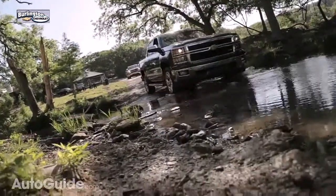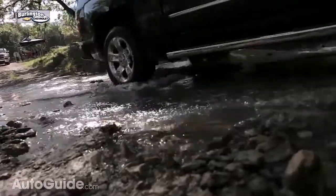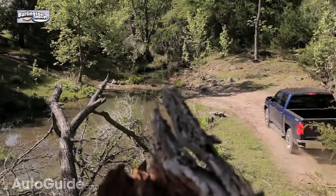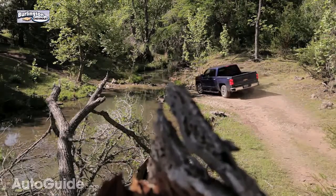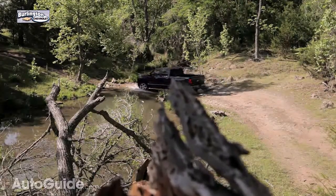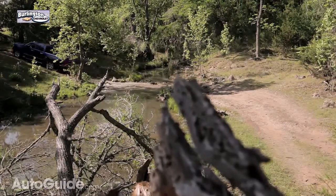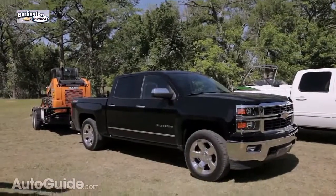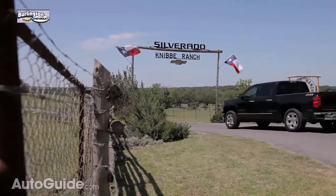Now when it comes to powertrain, the throttle response is bang on. The braking is pretty good, but it's still a little bit of a pillow top. Once you push into the pedal more, you get the stopping that you want, but it takes a little getting used to. We got the chance to hook up 8,500 pounds to the back of this Silverado in the form of a skid steer. Now let me tell you that weight felt just right for this truck. Any more than that and I'd be a little scared that the truck would be getting pushed around a bit.